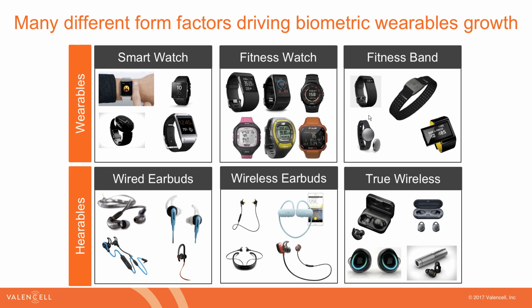Most of those are either wrist or arm based smartwatches, fitness bands, sports watches, but we're also seeing a tremendous amount of growth in what's becoming known as hearables, where companies are adding advanced sensors like biometric sensors into audio earbuds of all kinds, and whether that's wireless, wired, or more recently there's been a lot of hearables come to market that are true wireless, where the buds themselves communicate wirelessly as well as communicating wirelessly to most often a mobile device.